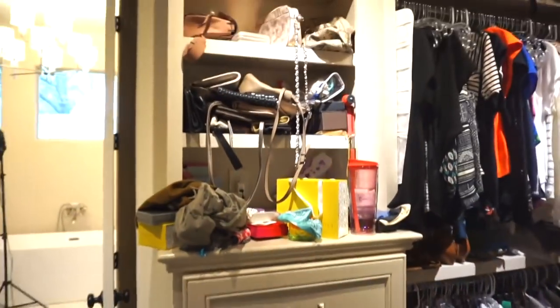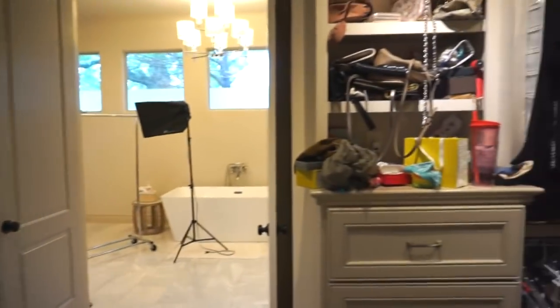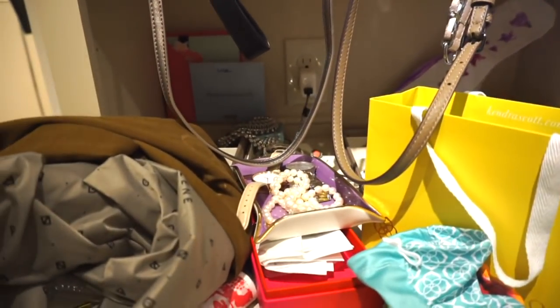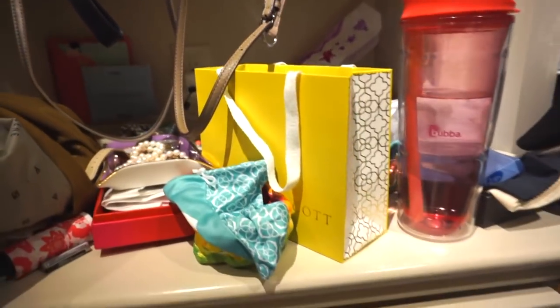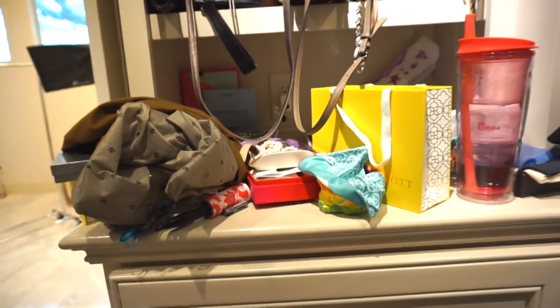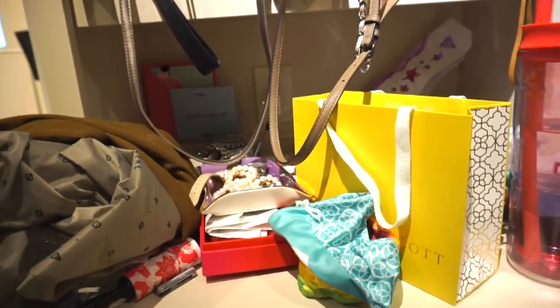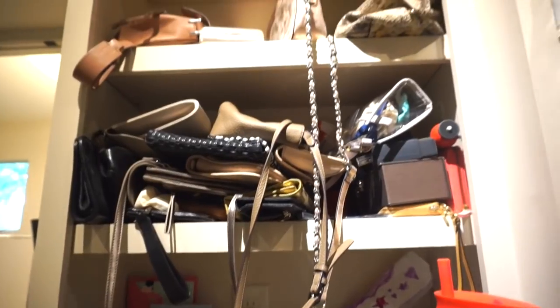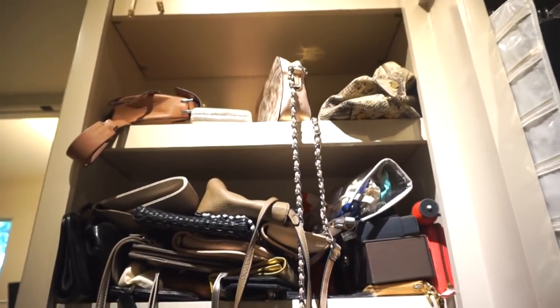We have built-in drawers and shelves on either side of the doors, his side and my side. This started off as my jewelry area, but you can see that it has morphed into just a big, I don't even know what you would call this, a junk area. I have just random stuff piled all over here. Then I have clutches and small evening bags there. Then I have more bags tossed up there.